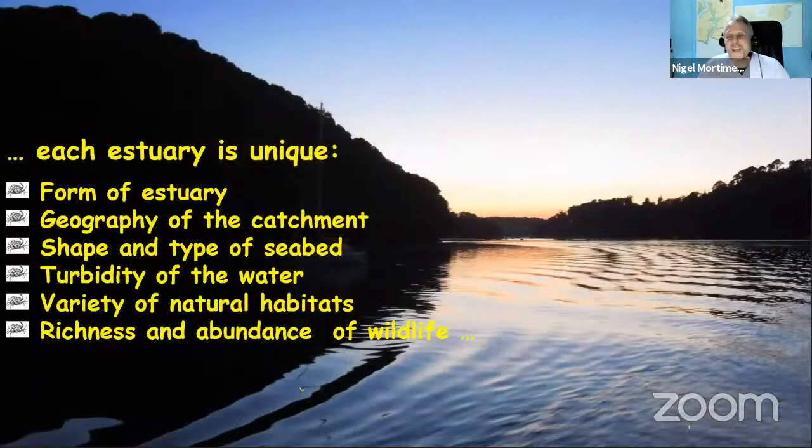Now, of course, as we all know, every estuary is unique, and that comes down to its form, the size of the catchment, the amount of fresh water coming in, the heights of the tide, the state of the tide, how turbid the water is, the variety of natural habitats, and of course the richness and abundance of the wildlife there too.